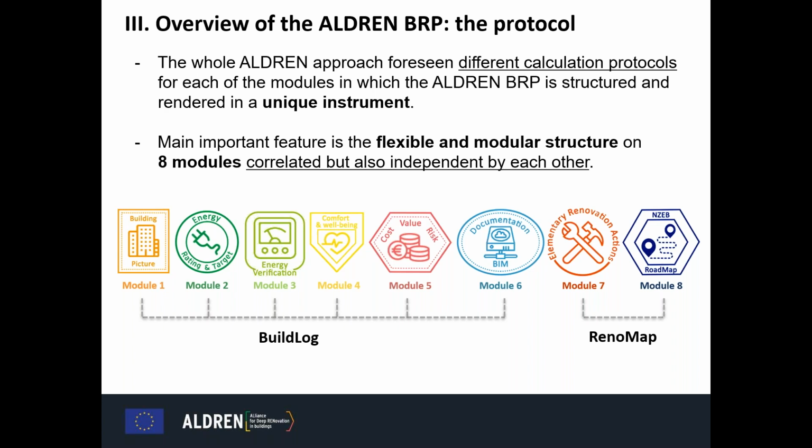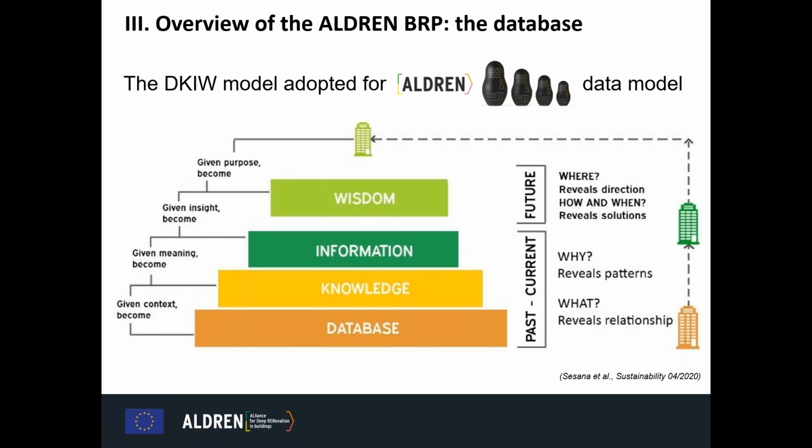These modules are correlated with each other, I mean they can share data, but at the same time they are independent of each other. Because, as we will see, and I will stress it even later, it's not obligatory to fulfill all the modules to create the ALDREN Building Renovation Passport, but it will depend on the owner's will. Okay, described like that it seems a very easy thing.